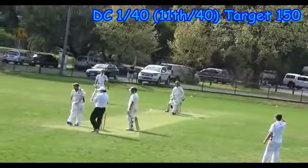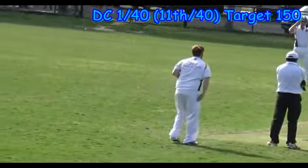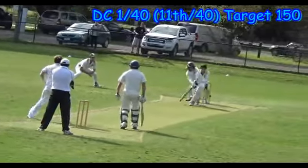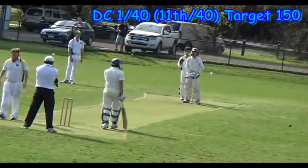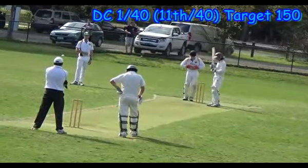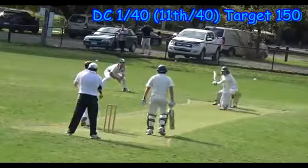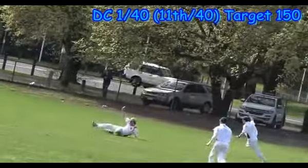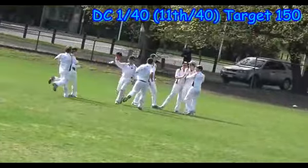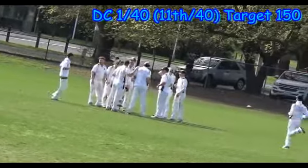Whoa, I'm not familiar with this guy, so... Oh yeah, bit of a darty off-spinning bowler. He's not spinning the ball too much. Oh, well. A diving catch by the short fine leg has gotten the wicket.